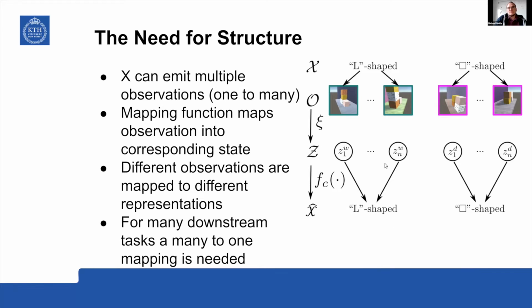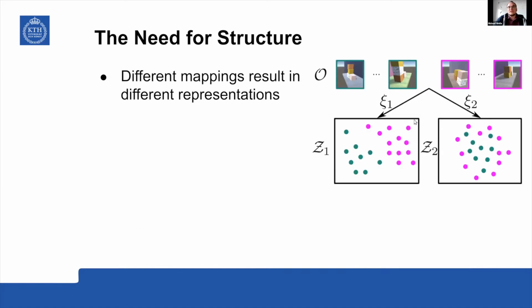So now I'm going to argue for this Z representation a bit more, and why the structure is important there. For example, here, let's assume we have two different mapping functions, and a different mapping function obviously results in a different structure in the latent space. For example, here we have C1 mapping these different observations of the same state in this configuration, while C2 maps it in this configuration. It's not hard to see that there's a difference. For example, on the left side, we have them linearly separable, and on the right side, they are not.